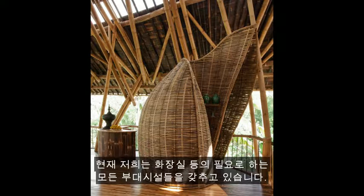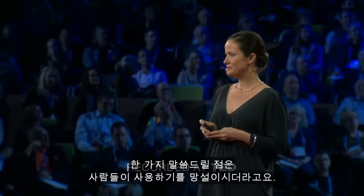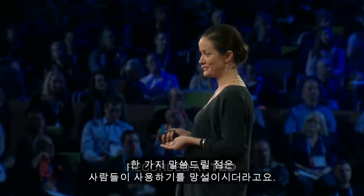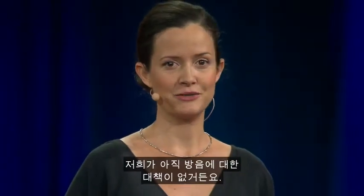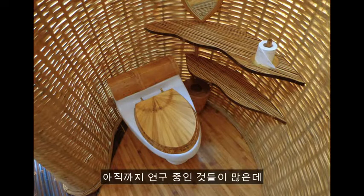Now, we do have all the necessary luxuries, like bathrooms. This one is a basket in the corner of the living room. And I gotta tell you, some people actually hesitate to use it. We have not quite figured out our acoustic insulation. So there are lots of things that we're still working on.